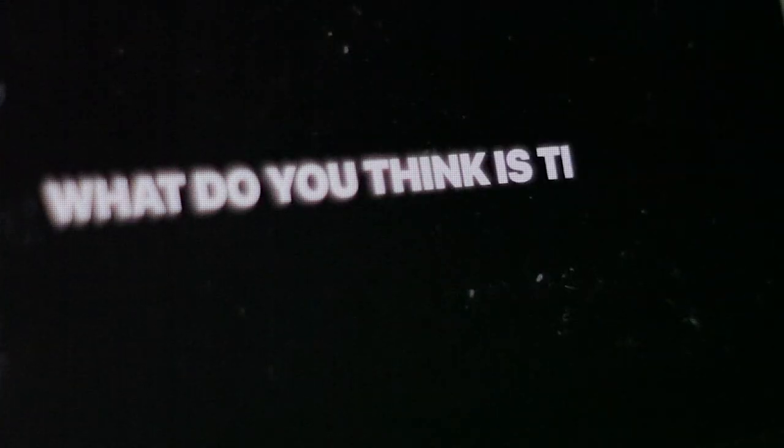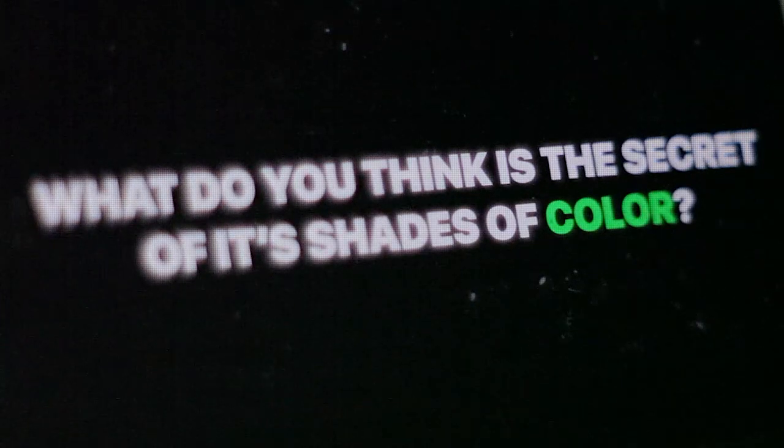What do you think is the secret of its shades of color? Each of them demonstrates different chemical elements. The blue zones are characterized by a high content of oxygen, green, hydrogen and nitrogen, and red, sulfur.